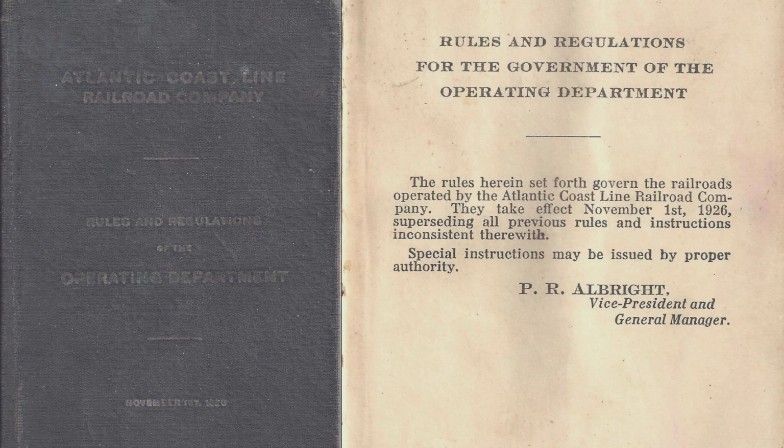Side note, this was also the case when I used to work at FEC. Every single day when you walked into the yard, you'd have to check the board for bulletins to add to your rule book. Let's say you're a conductor, and you miss that there's track work being done at some mile marker and your train just goes through it. Oh man, that's going to be the crap hitting the fan. Then it reads here, special instructions may be issued by proper authority, signed by P.R. Albright, Vice President and General Manager.